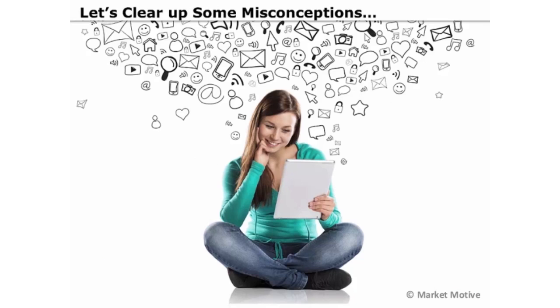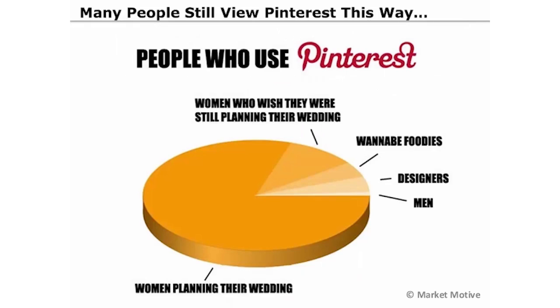There's still a lot of misconceptions about the site, who uses it, how they use it, whether or not it's a good fit for a particular business or brand. So I want to clear up some of the misconceptions that a lot of marketers and a lot of business owners still have. A lot of people still look at Pinterest as sort of the way it originally launched, which was mostly about women either planning their wedding or ones who wish they were still planning their wedding because suddenly they had all these great ideas.